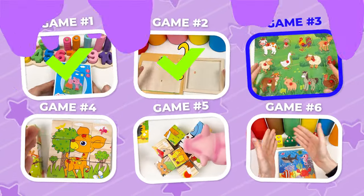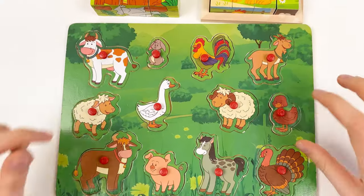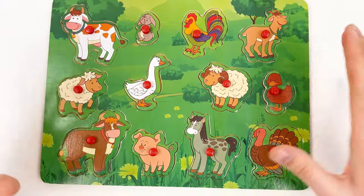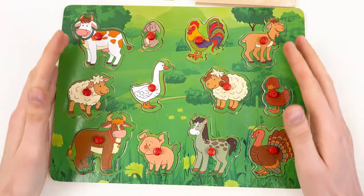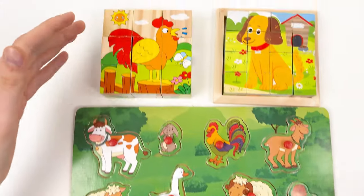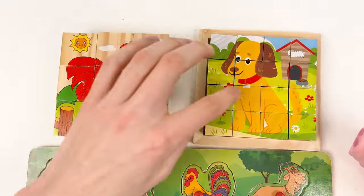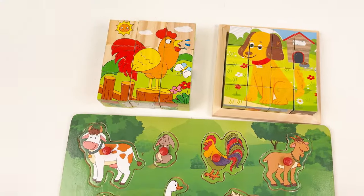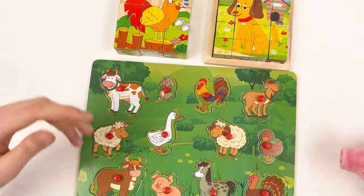Let's go. Hello kids, and today we're gonna learn about the farm animals. We have the farm animal board where we have different farm animals. We also have the rooster and the dog. And Mr. Pig is gonna help us solve all these puzzles. So let's start.